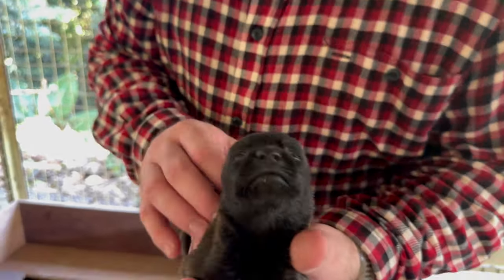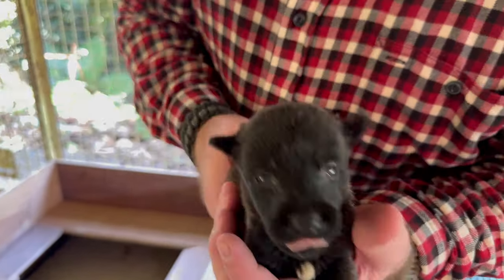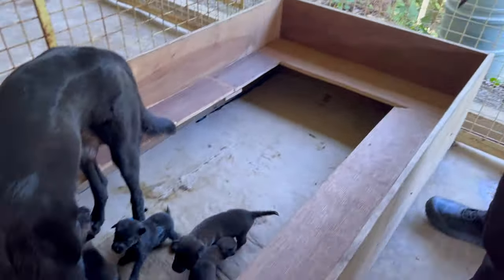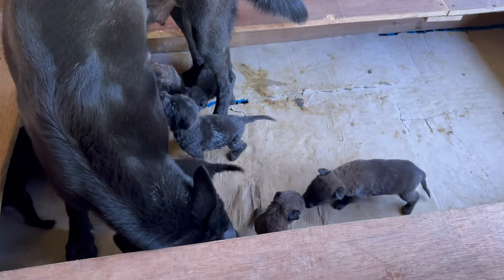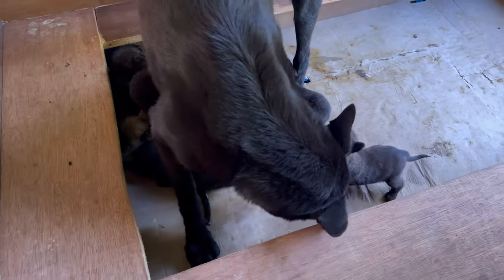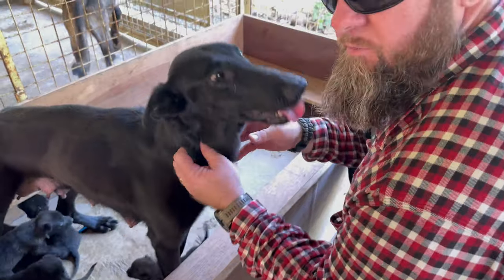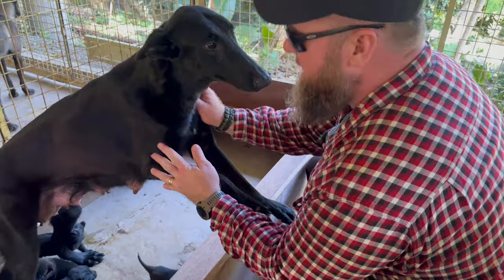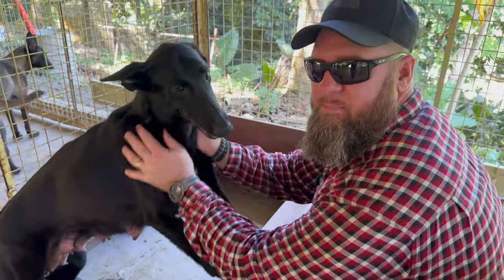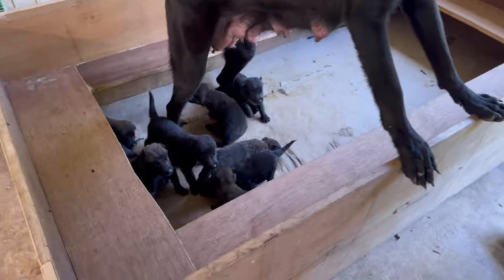Cutest little things. Let me take a check of these little puppies here. My mommy is able to feed them. They're all active, strong, healthy. Hey, Prado, you're a good mommy, and your babies are beautiful. Look at your beautiful babies. How many babies you got, girl? You got 10 puppies there, and just look at them. They're just adorable little things.